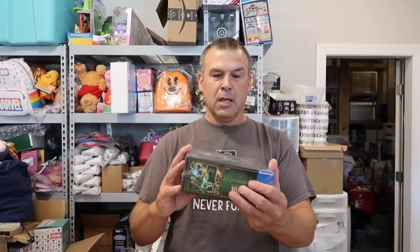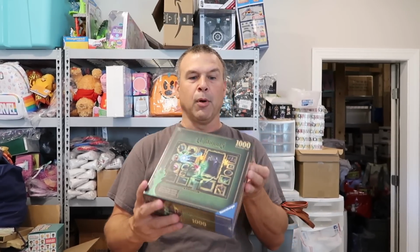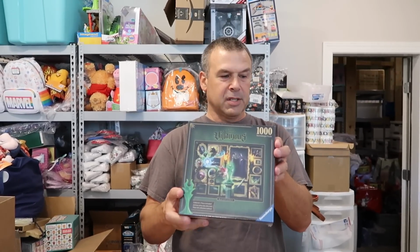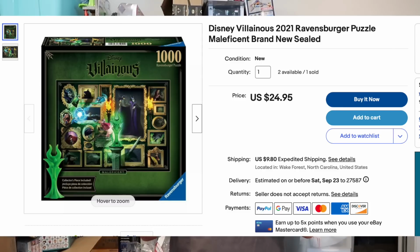This one is from the Villainous series. These are by Ravensburger. In my opinion, Ravensburger makes some of the best puzzles in the world, both in design and just in feel of the pieces and how they click together. This is the Maleficent character of the Villainous series. This size box actually came from Target. You can get bigger boxes from like Barnes & Noble and stuff. And this one sold for $24.95 plus shipping. So these were a little bit more expensive, but I still got these on a sale. So my cost basis for this is about $10.